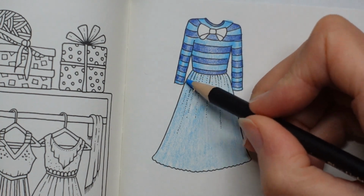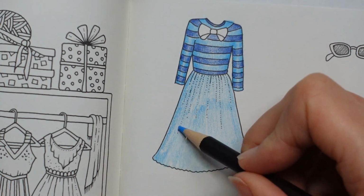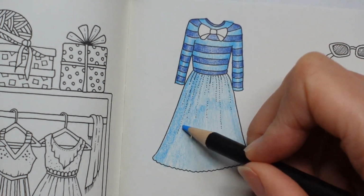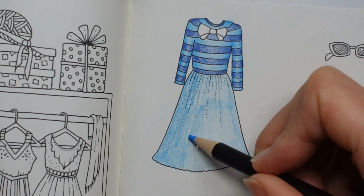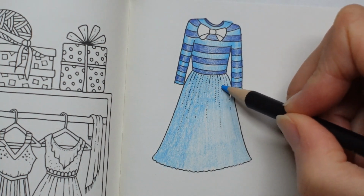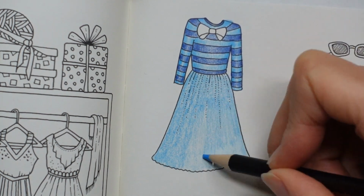Right, I'm going to go over that a bit darker. I think that's too light. I was thinking it would be nice and pale, but now I've changed my mind. So I'm going to do it about that intensity, so it matches up with the top really. I think it makes more sense. I don't know what I was thinking. Never mind. Also, it'll give me the chance to tidy it up a little bit and just try and even it out.